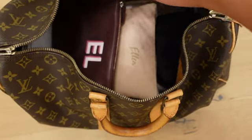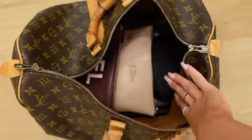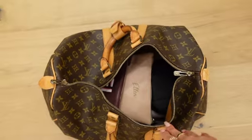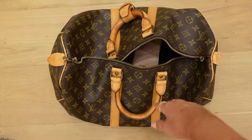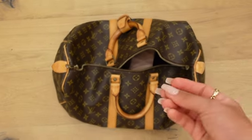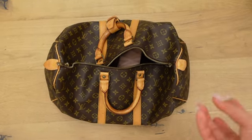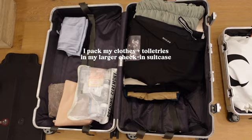I just like putting things in pouches because these bags don't have pockets and I don't want everything just fumbling around in here. And this bag is really good. I got it on The RealReal right before Italy. And this is the 45 size for anyone that's curious. And I feel like it's the perfect size. And this bag is just lightweight.